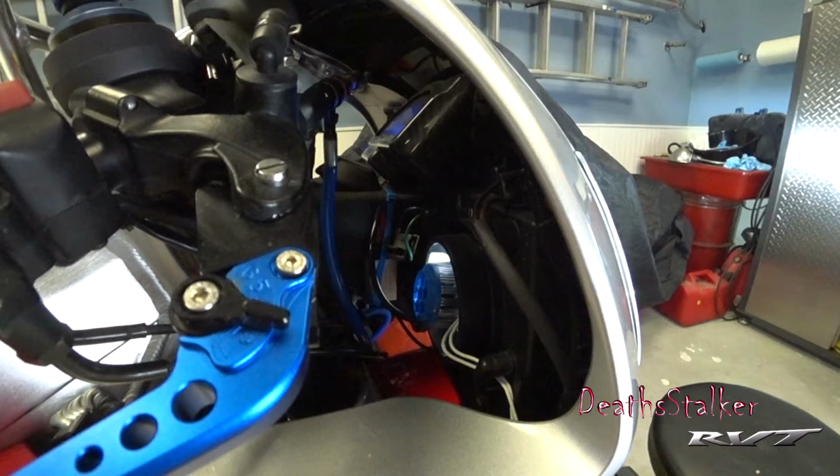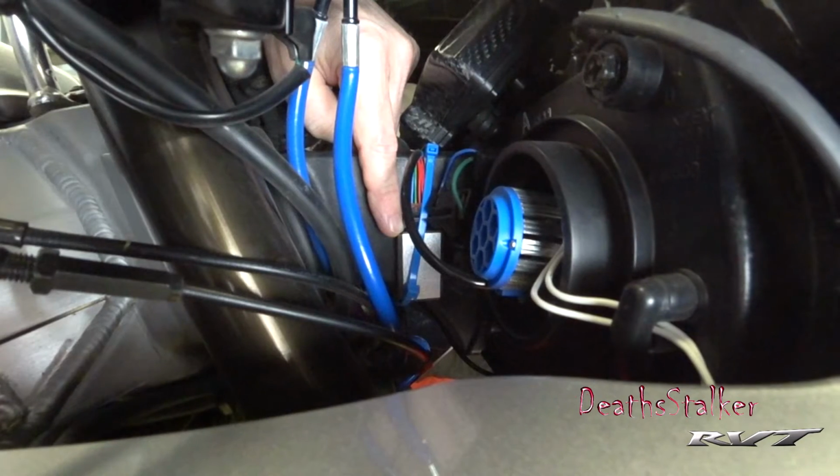You notice the ones I have here are blue. They came out originally in black, blue, silver, or red, and I just happened to pick blue because I'm using blue as an accent on my bike. But they all basically work the same.